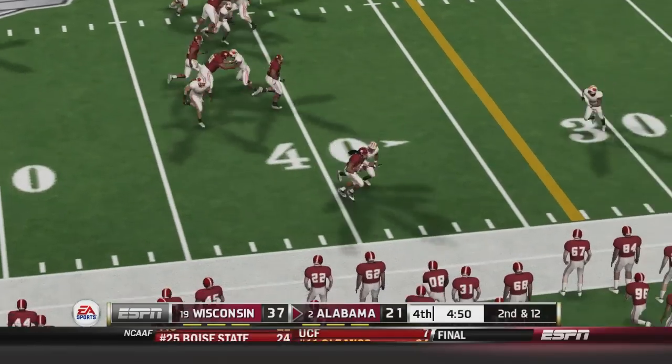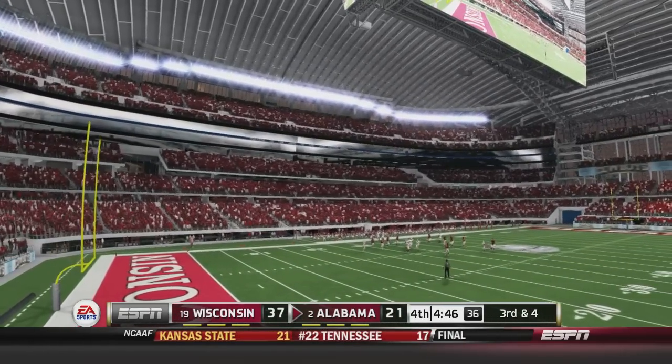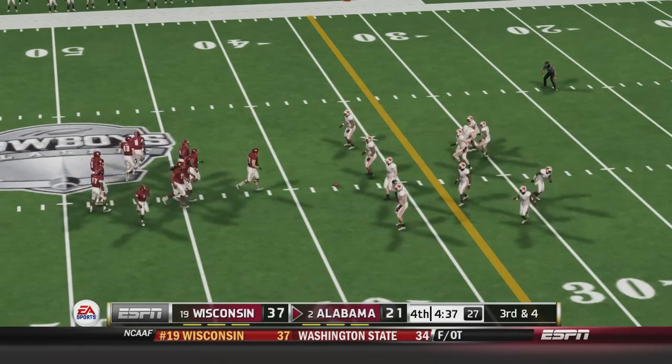Room around the corner. Nice gain as he works the right side. Henry gets 7 yards on the play. That'll bring up third. So it's third down now, and they're going to need about four.